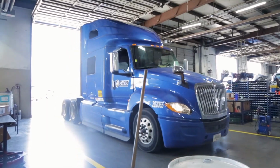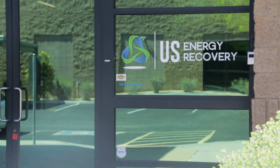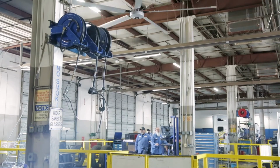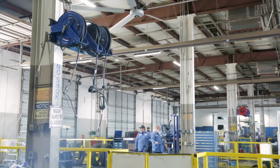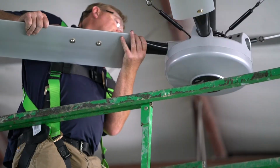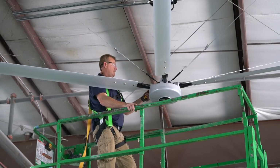Swift Transportation partnered with U.S. Energy Recovery for the project. The project in Phoenix is part of a national rollout of HVLS fans for Swift locations across the country. Covarrubias says he was surprised with the efficiency of their team. He thought it would take a week to complete the job, but it was done in just a couple of days. U.S. Energy is a great company to work with.